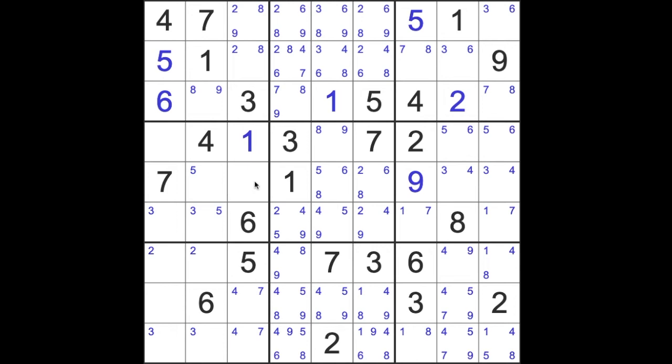I'm going to have to finish putting in these candidates everywhere, I guess. So 1 blocking down this column and this 1 blocking this column, giving me a 1 available in any of these 3 squares. 2 we have, 3 we have, 4, 5, 6, 7. Just looking for 8 and 9. And there's no limitation on eights or nines anywhere. So let's put them in. 8, 9.